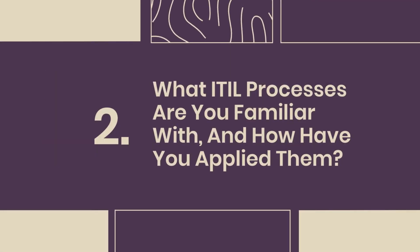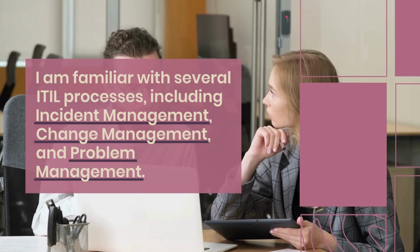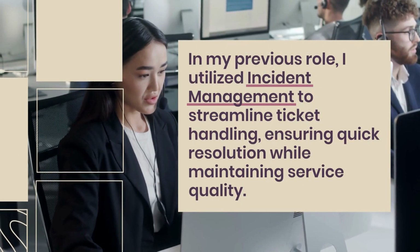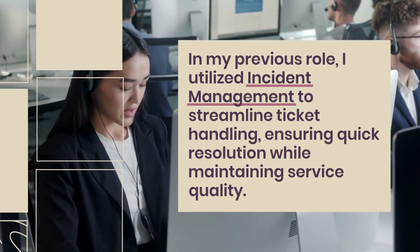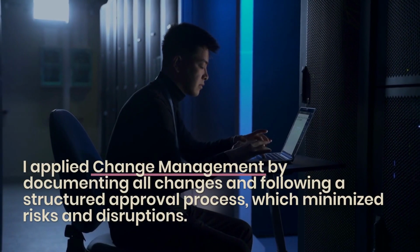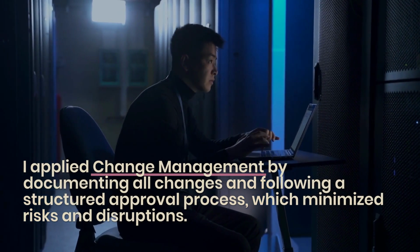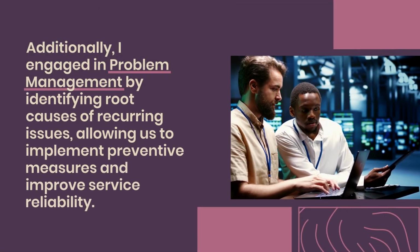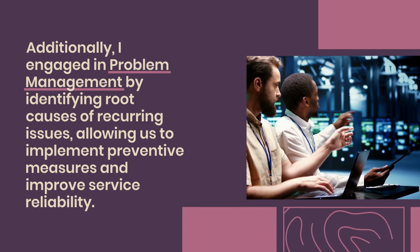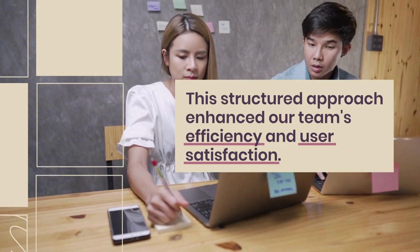2. What ITIL processes are you familiar with, and how have you applied them? I am familiar with several ITIL processes, including incident management, change management, and problem management. In my previous role, I utilized incident management to streamline ticket handling, ensuring quick resolution while maintaining service quality. I applied change management by documenting all changes and following a structured approval process, which minimized risks and disruptions. Additionally, I engaged in problem management by identifying root causes of recurring issues, allowing us to implement preventive measures and improve service reliability. This structured approach enhanced our team's efficiency and user satisfaction.